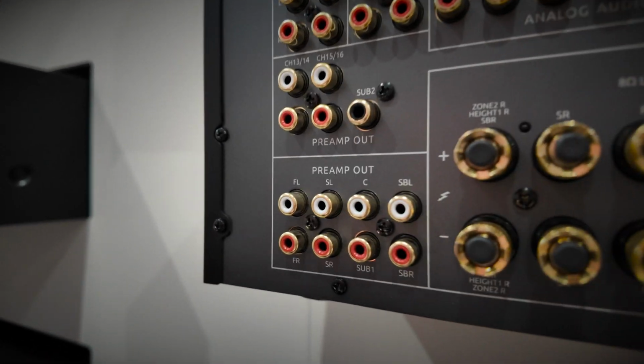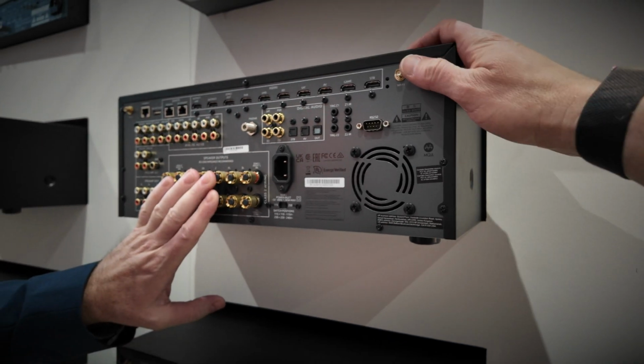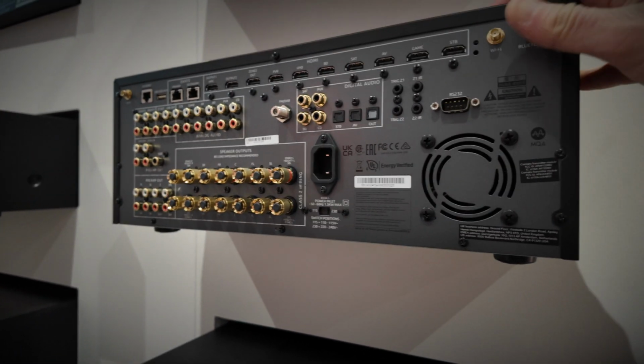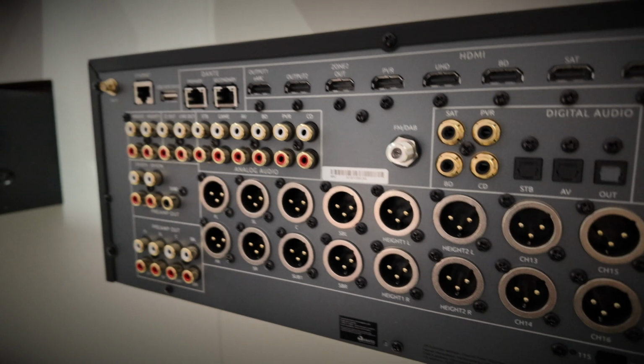Because you still need to run the additional channels. So it's a 16-channel platform, but only 7 channels of power. Yep. Whereas this is just pre-outs for everything, but we have them in XLRs because you're going to go out to one of our power amps with it.